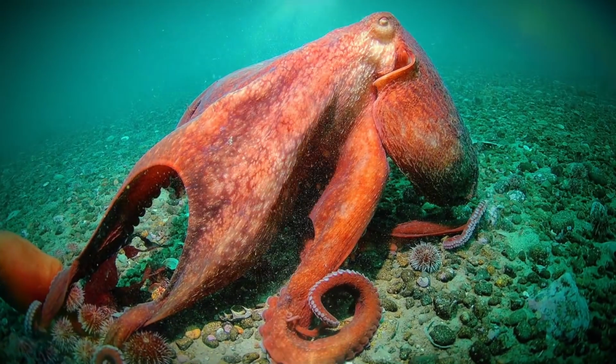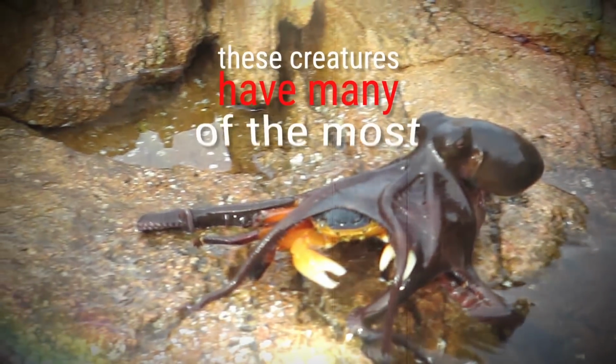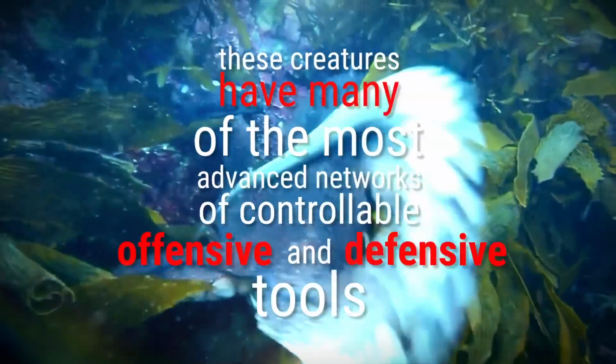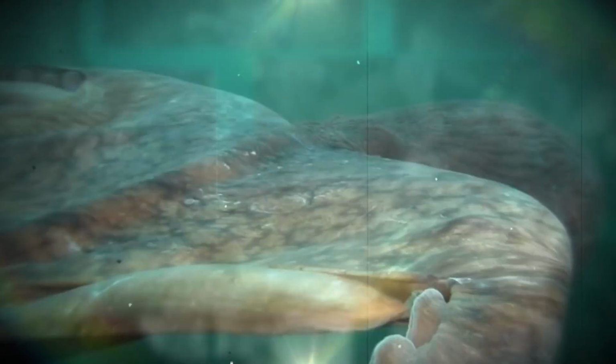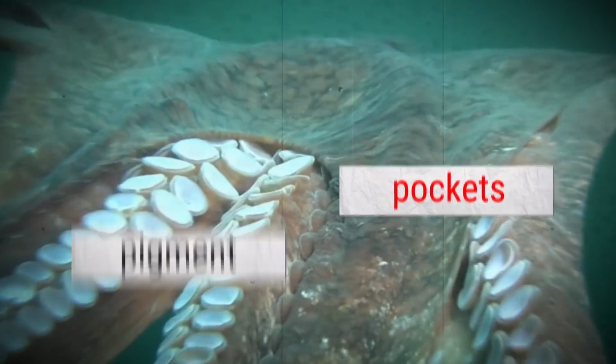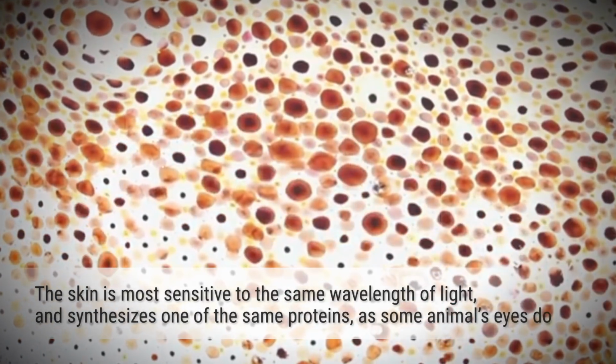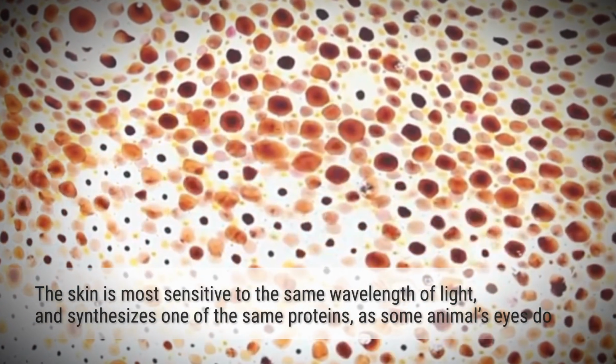One of the most astonishing portions of the octopus is simply how well their bodies are suited for a predatory lifestyle. Unlike other more primitive predators, these creatures contain many of the most advanced networks of controllable offensive and defensive tools. For starters, just under their skin, they have pigment pockets that are surrounded by round muscles that contract to form varying patterns and colors. It was found that the skin is most sensitive to the same wavelength of light and synthesizes one of the same proteins as some animals' eyes do.